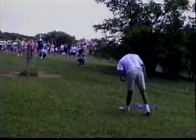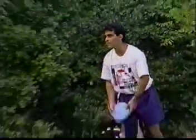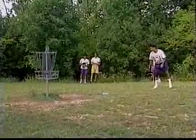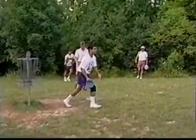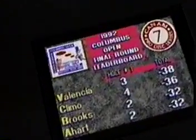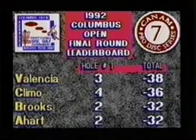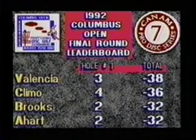Valencia makes his putt for par, and he will add 1 stroke to his lead over Ken Climo. Here's Ahart right on the pole for his birdie. And Climo will drop in his putt for a bogey as we look now at the scores on hole number 1. Valencia with the 3, Climo with the bogey. That puts him now 2 strokes back. Brooks and Ahart with birdies are now 4 strokes back of Climo, 6 strokes behind Valencia.